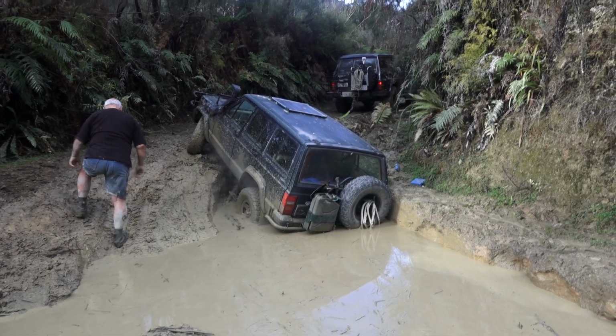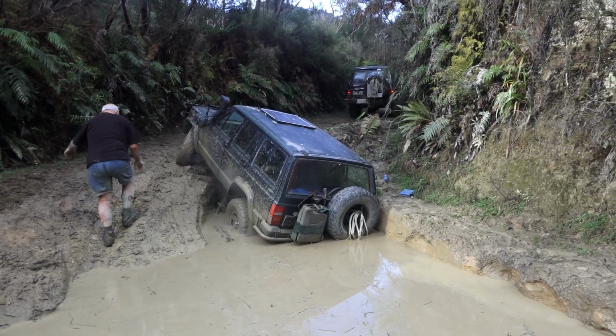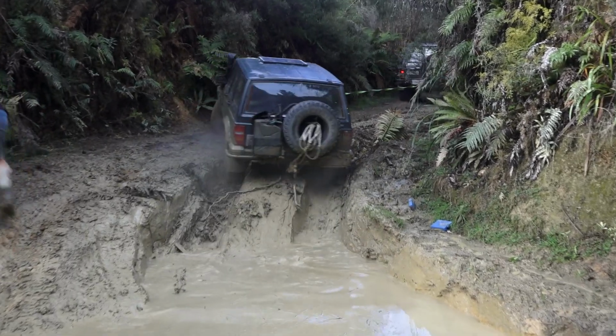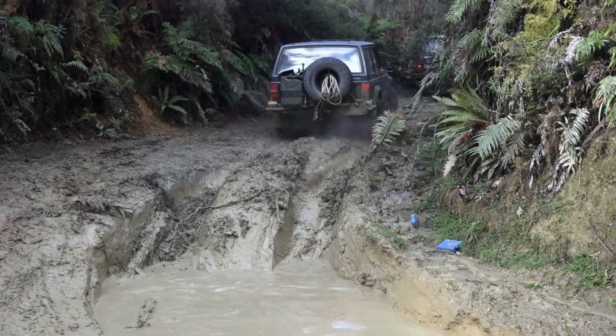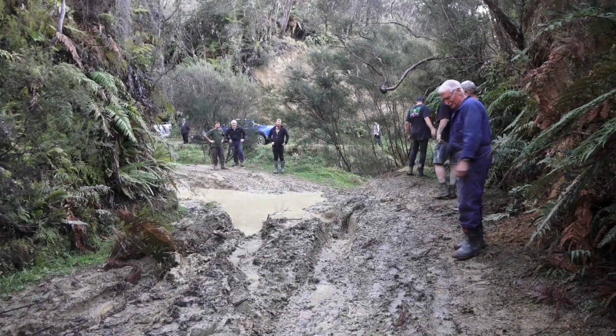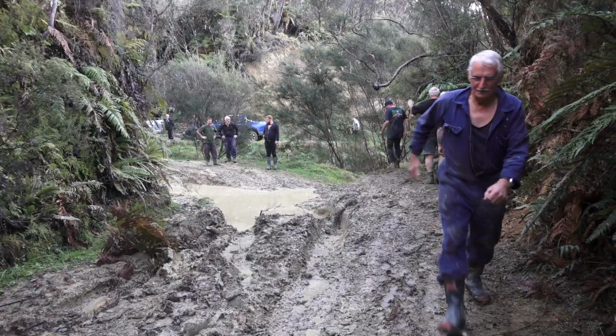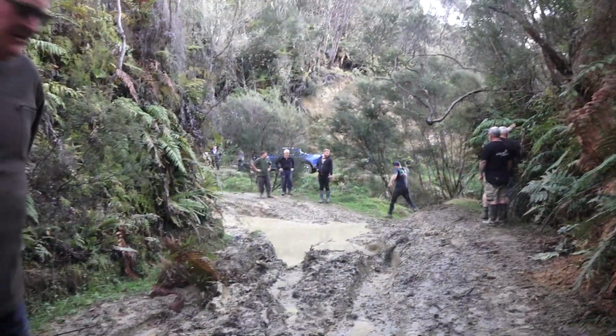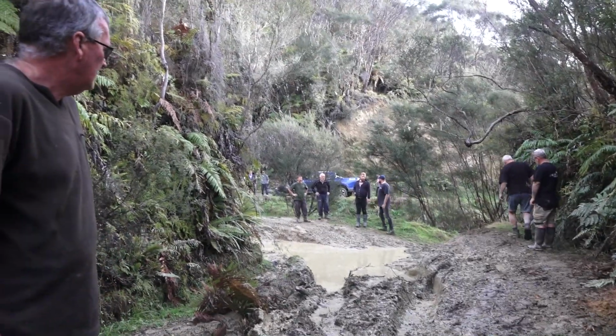And you watch this. Out he'll come, wheels spinning ferociously, and there's that big hump in the middle of those ruts there that was holding it up. And the boys in the Jeep and the Nissan are going to move it out of the way so I can get through, and hopefully that happens. But it's a challenging little slippery puddle, that's for sure.